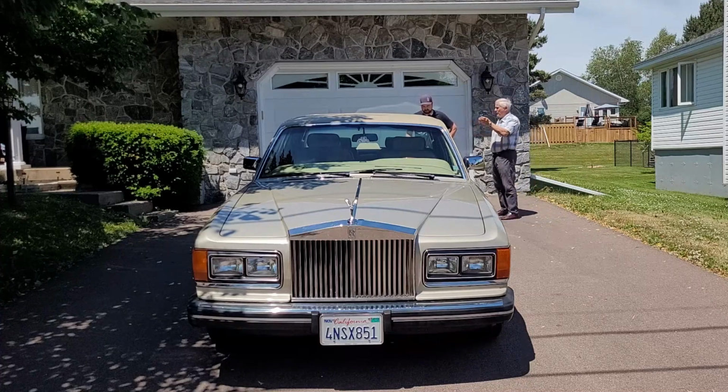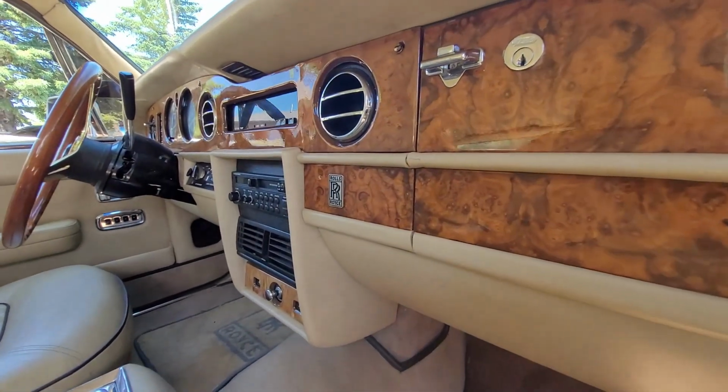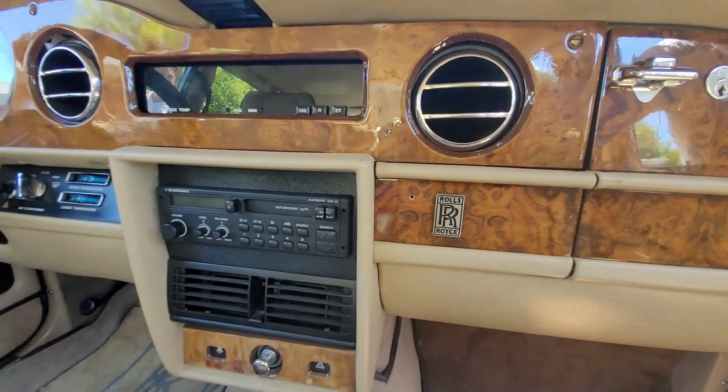Oh, wow. And what I did, I took out this substitute that he had put in, and I put in the original Blaupunkt radio. I found one, and I put it in. Is that what it had originally? A Blaupunkt, yeah, in those years. Wow. Yeah. Dual exhaust.